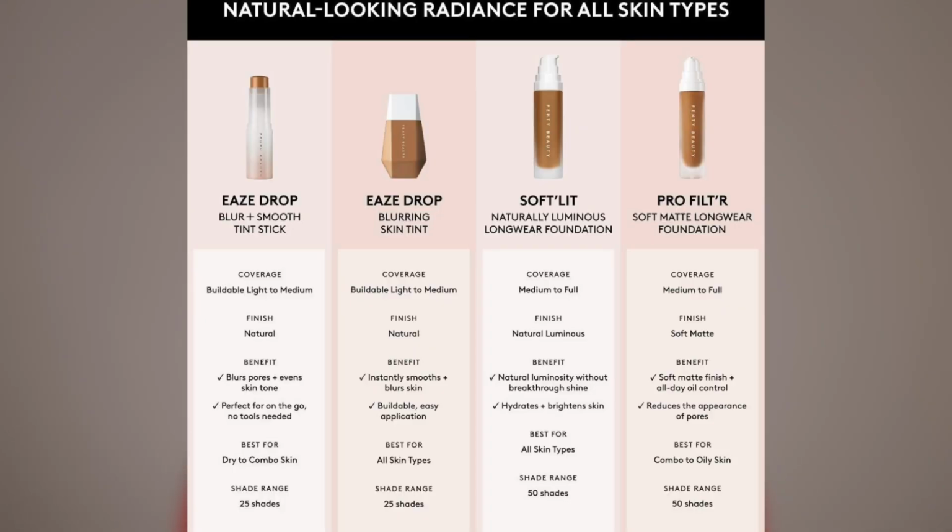This one's supposed to have a natural luminous finish. It's supposed to be a lightweight formula that's gonna give you that natural glowy look. So it's not supposed to have any shimmer pieces, which is absolutely amazing.